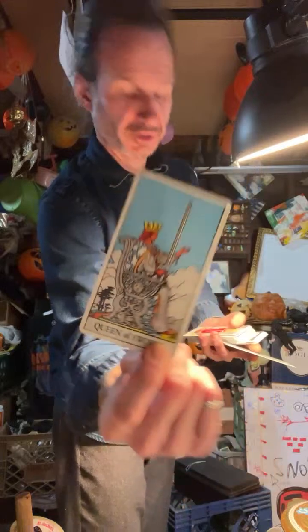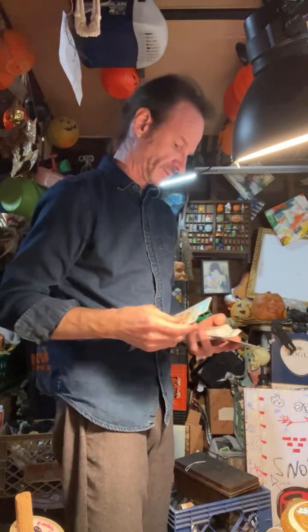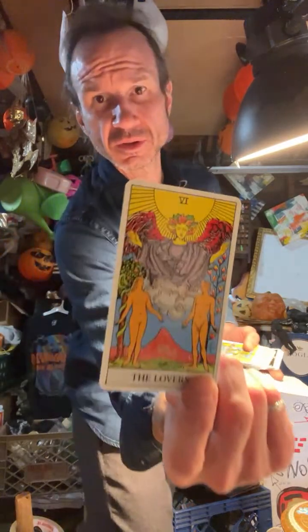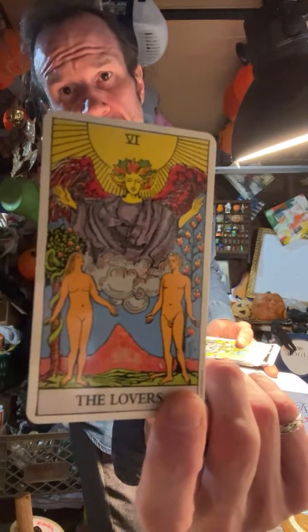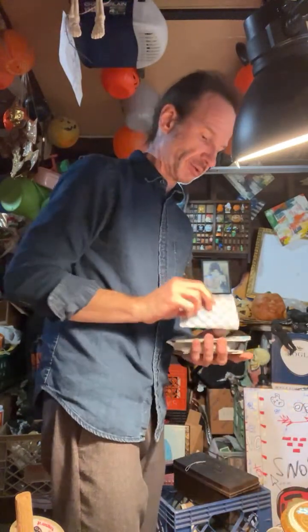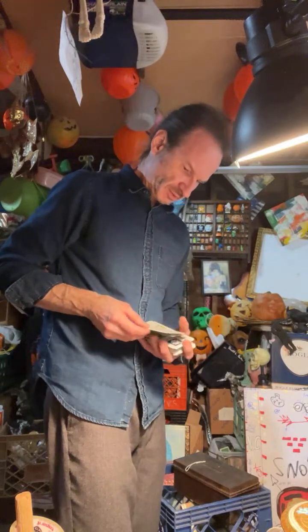There's so much imagery in here. I love it. Wow. Interesting. The Lovers. This deck is brand new. Some tarot decks could be worth a lot of money, depending upon who, when, and where it was made. So I'm going to put these away.